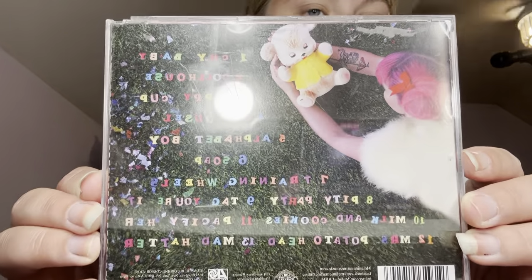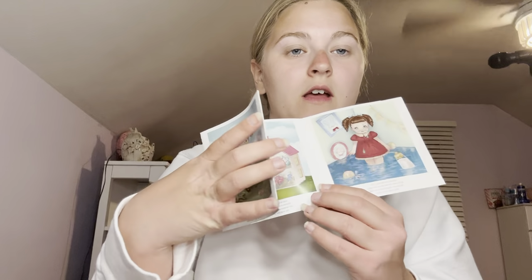So this would be open. I know it's kind of dumb to explain this. It would basically be like this when you buy it. So we have the front, then we also have the back, which has a little bit of scratches. I've had this 6 years. So yeah, very cute. Then we open the book and it has a little storybook, which you'll see more in depth on the big one.